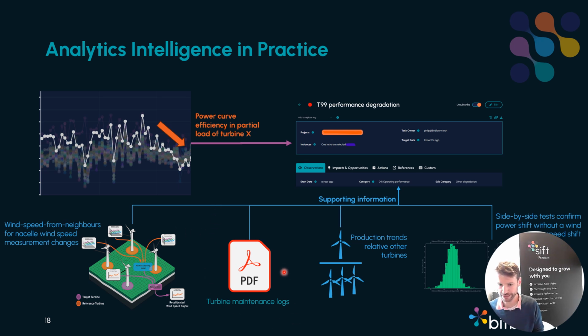We can also bring in turbine maintenance logs to see whether anything has been done on the turbine recently, whether it's related to the nacelle or anything else in the turbine that may affect performance. We can look at the production trends of this turbine versus others, so now ignoring wind speed, but just looking at power relative to other turbines.